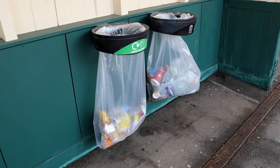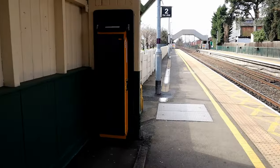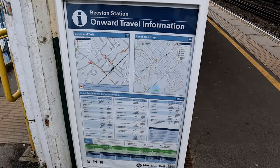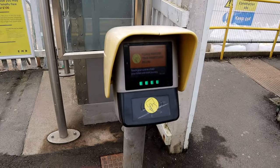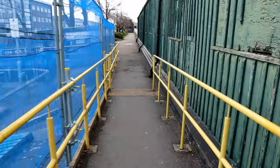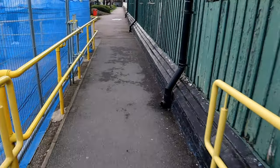Flappy plastic bins, plenty of benches in the waiting shelter, an accessibility ramp, information signs. We've also got onward travel information, there's also a ticket machine, a grit bin and smart card reader. And down here we've got a really quite narrow ramp, you can only really fit one person with a bag down it.